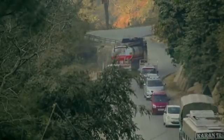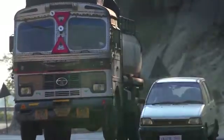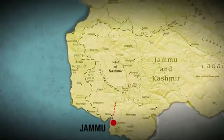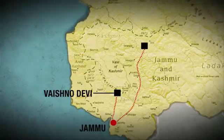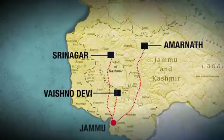The National Highway 1A connects India's sensitive northern frontier in Jammu and Kashmir to the rest of the country. The highway sees heavy traffic due to army movements as well as tourists on their way to places like Vaishno Devi, Amarnath and Srinagar.